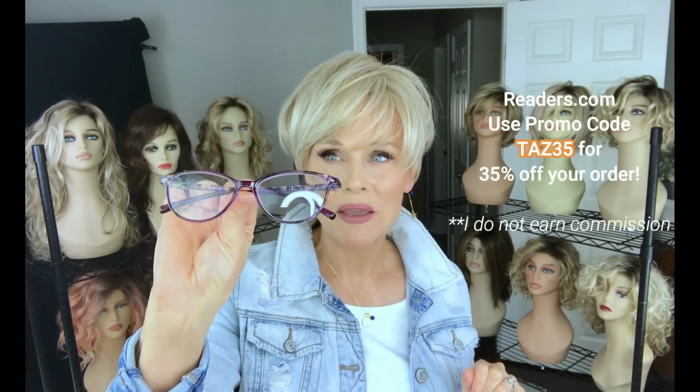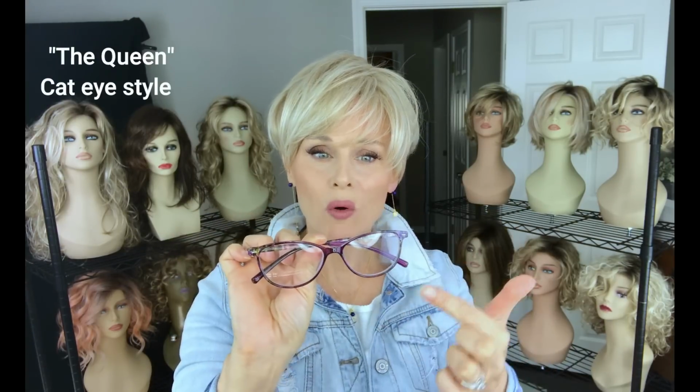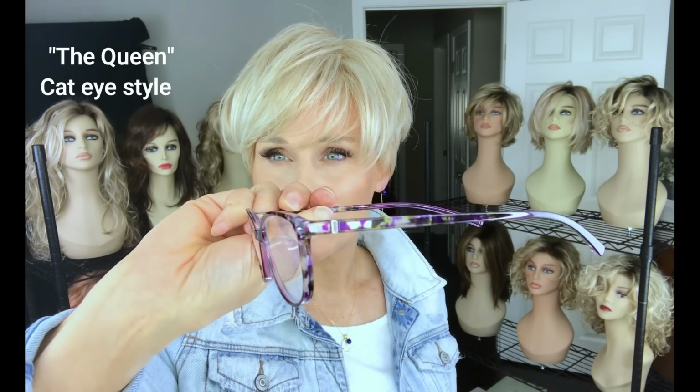So this is the newest pair that I've purchased. It's called The Queen. Little cat eye readers with kind of a minimal frame there. I love the little detail. Beautiful purples.